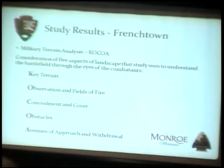KOCOA, very quickly, because it makes me crazy not to know what initials stand for in anything. It essentially describes the 5 areas that are under consideration during the military terrain analysis. So it analyzes key terrain. Key terrain is essentially any ground that gives a particular advantage, be it an advantage to an aggressor or an advantage to someone who's attempting to repel the aggression during the battle. And so obviously high ground, we come to think of high ground as a good thing to occupy during battles, and high ground areas would be potentially key terrain.